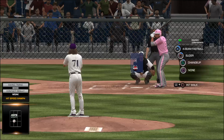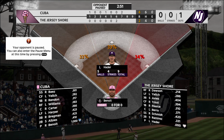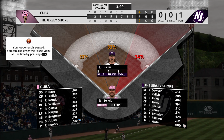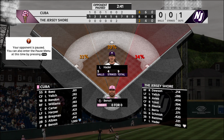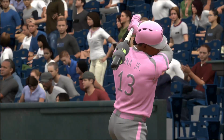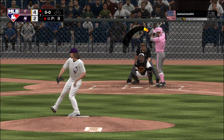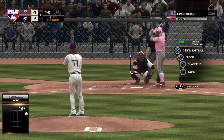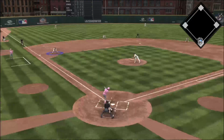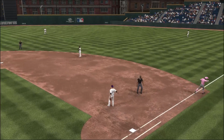Into the box now, Joaquin Benoit. Number 13 will get the call here as he'll hit for the pitcher. In tight here with the first pitch fastball that's 1-0. Bounce it to the left side. Over to the first baseman Pierce, and there are 2 gone now.